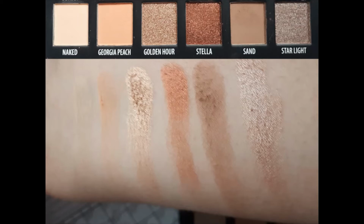I did also wear some of the metallic shades. I don't remember which ones exactly. And they showed up pretty nicely on the lid. It did look pretty, but it did wear off relatively fast. I was not using an eyeshadow primer that day.